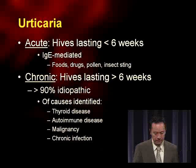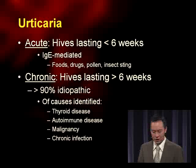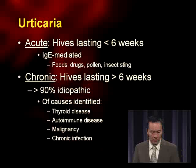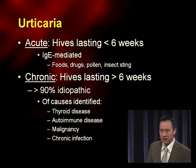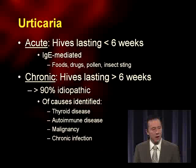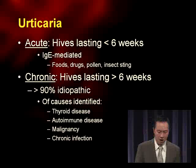So all these are IgE mediated. So we look for the common culprits such as food, drug, pollen, insect sting, allergy. Now, if it's chronic, hives lasting more than 6 weeks, unfortunately, a lot of these cases are idiopathic. And I would say even 95% of these cases are idiopathic. Of the few cases where we do find a cause, thyroid disease, autoimmune disease, malignancy, and chronic infection. But for the most part, it's idiopathic.